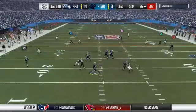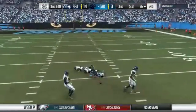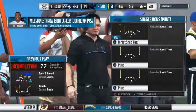Throwing on third down, Newton. He's going to air one out. And incomplete. The contact made the ball roam free and brings up fourth down.